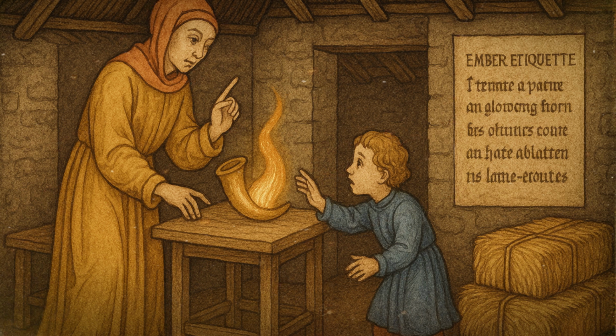Minstrels buy them to light rushlights during twilight performances. Smiths stash them to spark forges at dawn. An entire microeconomy flickers in step with those tiny red hearts. And yet, despite the complexity, the ember bundle remains profoundly personal.